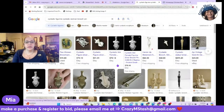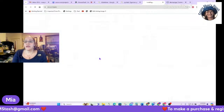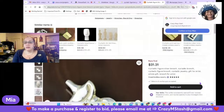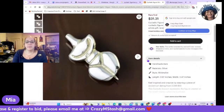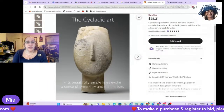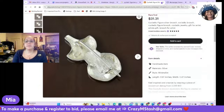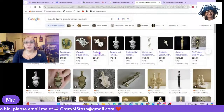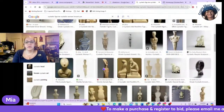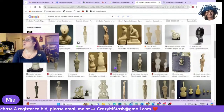Cycladic figurines. So this one's like mine. This one's on Etsy. It's a gift for an artist, or I wonder if the back of it is. Oh, Cycladic art. So this is not the same maker, but very interesting. See, these are Cycladic figurines too. Very, very interesting.